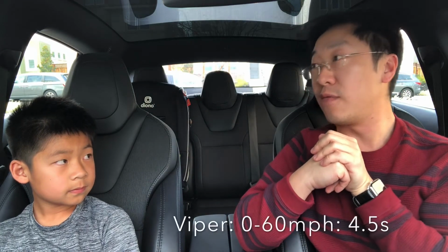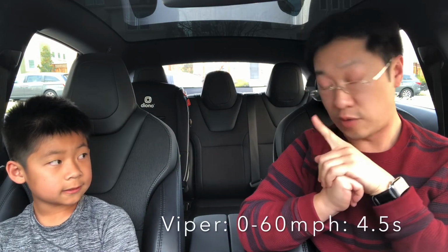Then the newer cars, like this one, it's a lot quieter. You don't really hear the electric motor in the back, right? But I like the electric whir of our car. But just to compare, okay? Our car with the Viper, right? Big American muscle car from 1993. So the Viper goes 0 to 60 in 4.5 seconds. 4.5 seconds.